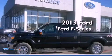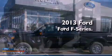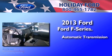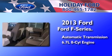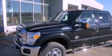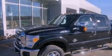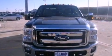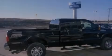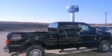This is a brand new 2013 Ford F-Series. This truck has an automatic transmission, a 6.7-liter V8, and the added safety and control of four-wheel drive. All of the following features are included: traction control and stability control systems, a trailer hitch receiver, side curtain airbags, door reinforcement beams, and an auxiliary power outlet.